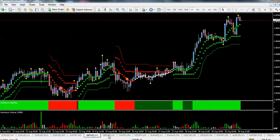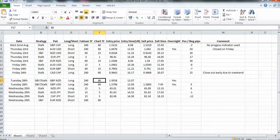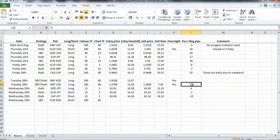We also had one on the pound versus the US dollar. That got us in here too, but we did actually come out of the trade here because of a touch of what's called the crash barrier. There was a bit of volatility in this pair, so we came out of that trade. If we go back to here, we've got the pound versus the Kiwi, still going strong. The pound versus the US dollar came out with a 9 pip profit.